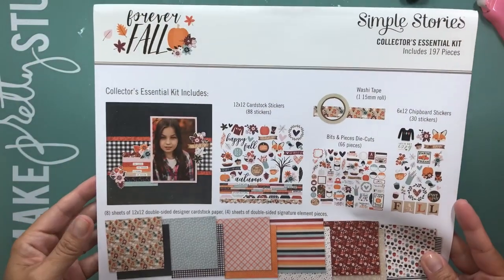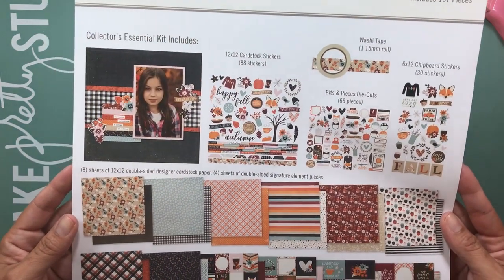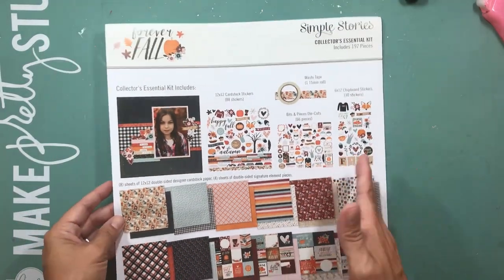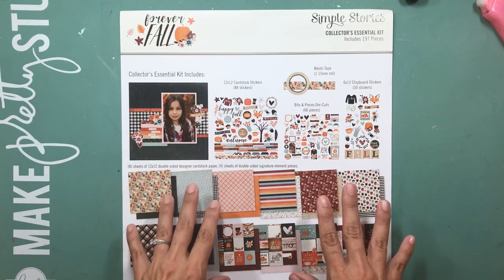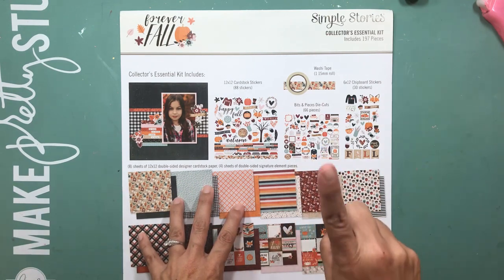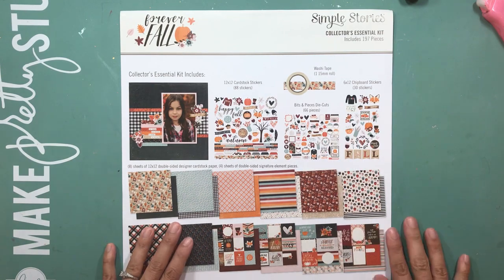I had to get this, Forever Fall by Simple Stories. It is absolutely gorgeous. You know who sold me on this? Whimsy Fox. I don't know if you guys watched Whimsy Fox. She did a layout, and as soon as I saw her layout, I was like, I have to own this. I don't have any fall. I have one fall collection, I think it's by Echo Park.